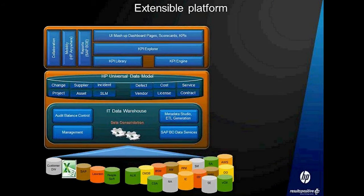This, I think, is one of my last slides. This talks about the Extensible platform, and what I'll do is I'll start at the bottom, work my way up. It's actually not as confusing as it looks. Really at the bottom is all your different data sources you have out there. I've kind of separated those off to the right, those data sources. Those are what is out of the box today with Executive Scorecard.